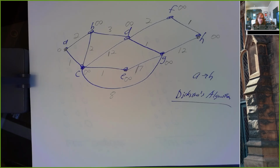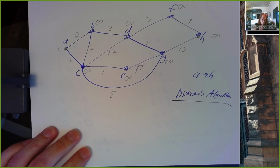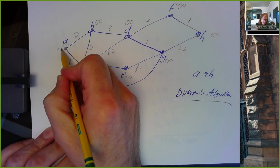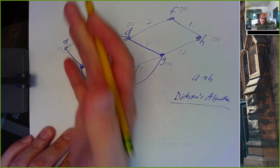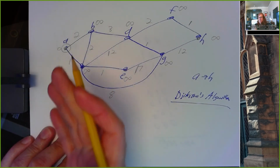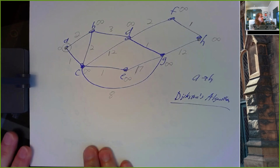All right, so here's what we do. We visited node A. We're going to put a circle around that because that's the node we're already sitting at. So we've reached A in the shortest distance possible, which was 0, because that's where we started.